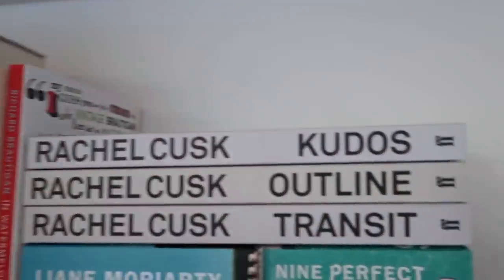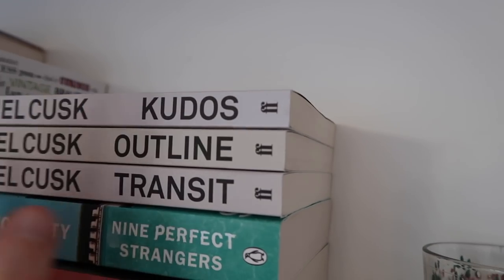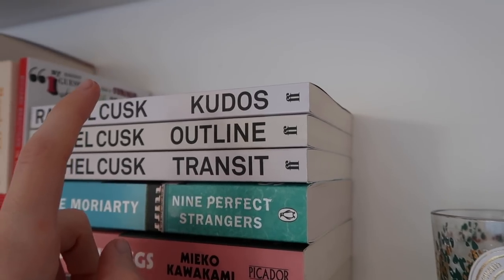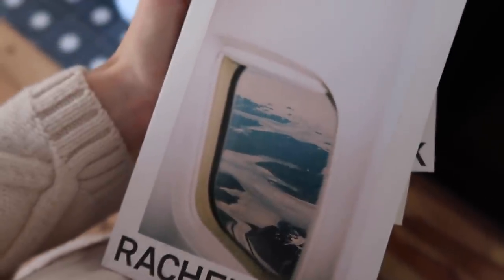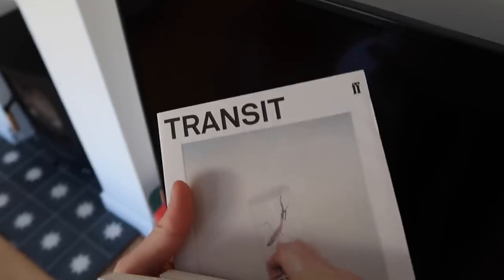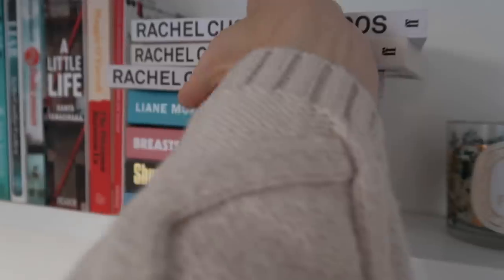And then we have these Rachel Cusk books. I bought these in a set, although I did see more of her books in Waterstones earlier on today. So we've got Kudos, Outline, and Transit. I just really love, I mean, how nice are the covers? They're just so simple but effective. I think these would be some really nice shorter summer reads.